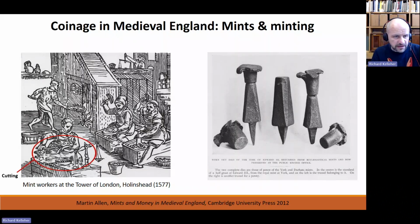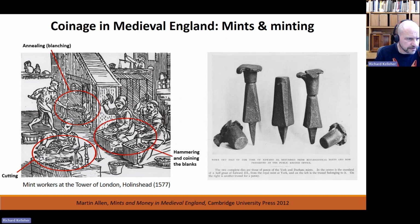So different activities. Here's an important one towards the beginning of the process: coins made from blanks of metal called flans. They're being cut to weight here with this giant pair of what look like a type of shear there. The second thing here, annealing or blanching. This is a process to make the silver more workable. These two chaps here are hammering and coining the blanks. The closest figure looks like they are using some dies. And then in the background, the moneyers are weighing. So this will be somebody who was responsible for exchanging newly minted coins for older coins, bullion, and this sort of thing. And that would be a senior official throughout the period.